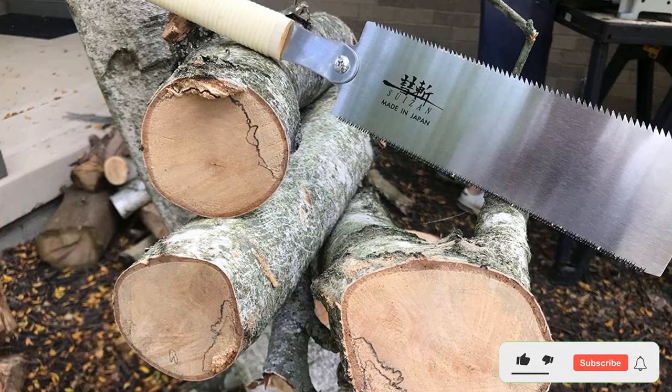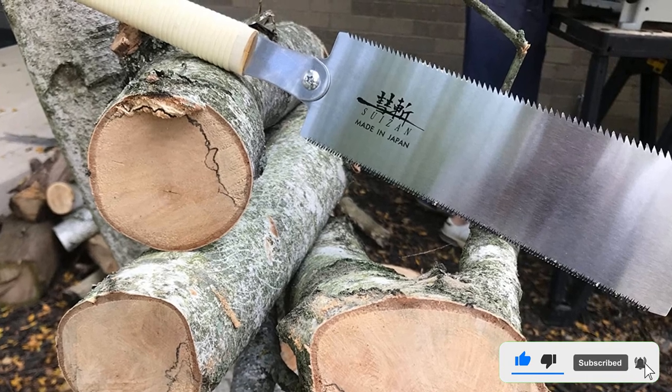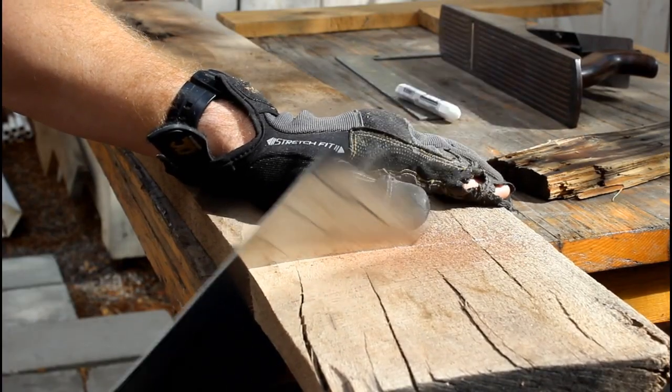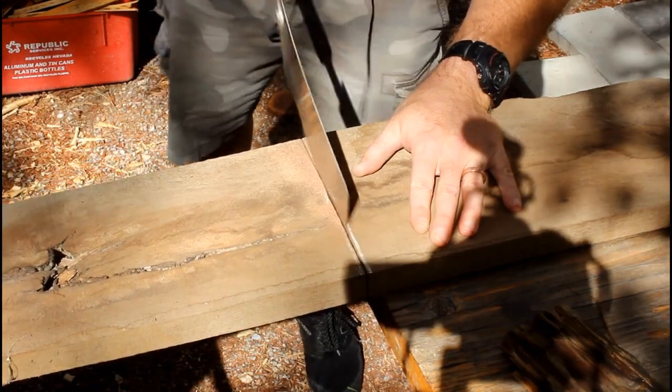Pros: generates straighter cuts. Wide-reaching 9.5-inch interchangeable blade. Low-maintenance saw blade. Compatible with both hard and softwoods. Cons: low handle grip may cause accidental slips.